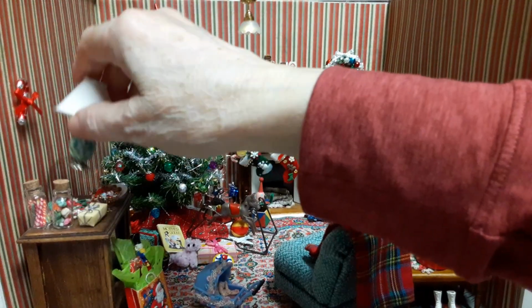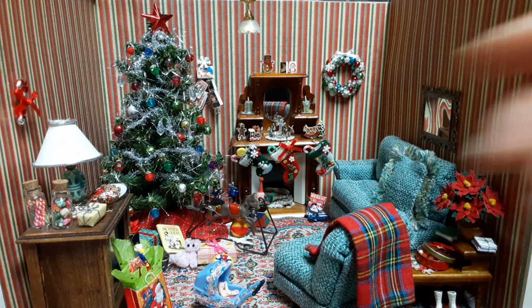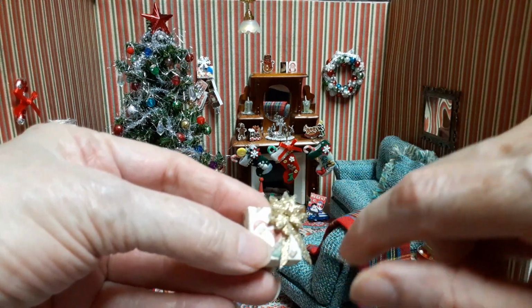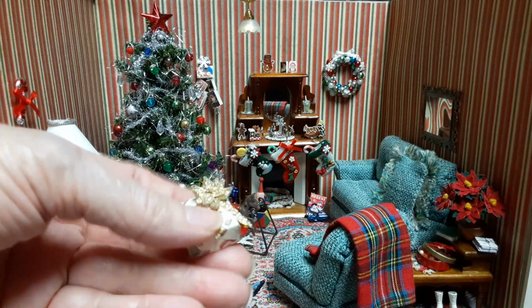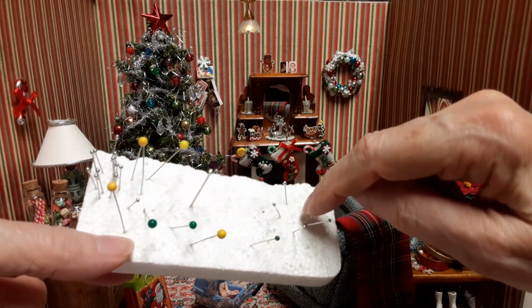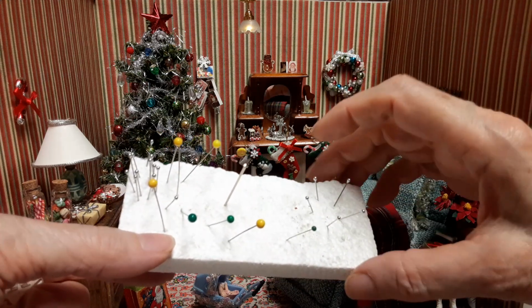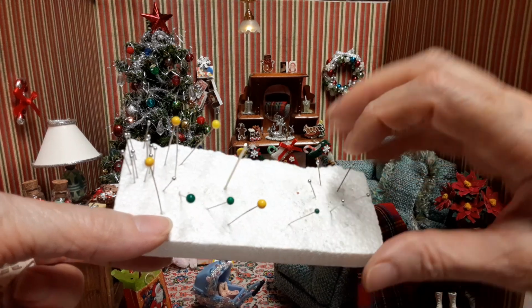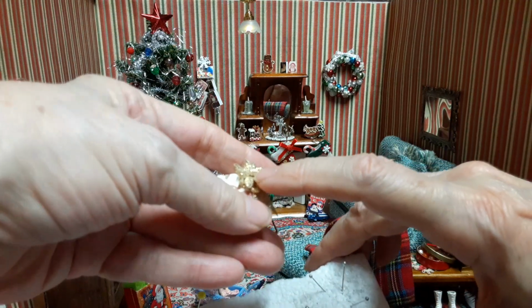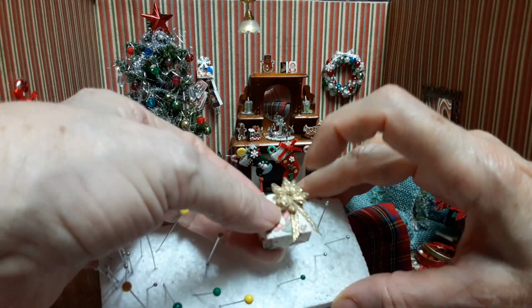Let me see if there was anything else I wanted to show you. I know that Christmas is almost over. Here's my ribbon, and I do this by taking pins and putting them in a piece of foam. And here's the example, and I just wrap the ribbon, and I glue it, and I wrap it, and I glue it. And then I move the pins in a little smaller and do the same thing and wrap it. And then I stick a pin in the middle, let it dry overnight, and then put a little small loop in the middle to cover the center of the glued pinhole.